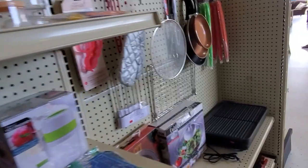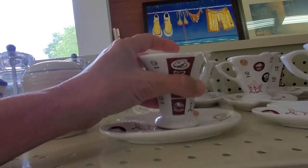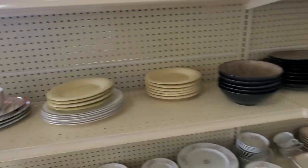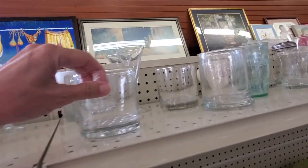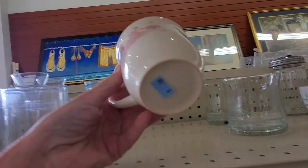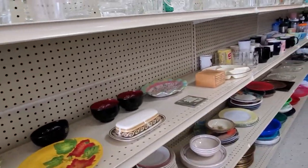All right, nothing exciting here. These are cute. Look at these little coffee, espresso kind of looking things. You can tell I'm not a coffee drinker. I don't know what the technical term is. Demitasse. Is it demitasse for coffee? I thought that was for tea. No, demitasse is for cappuccinos. Oh, is it? Okay, let's just call them cappuccino cups, which sounds way more bougie. Demitasse is a little bougie too. It's all good.